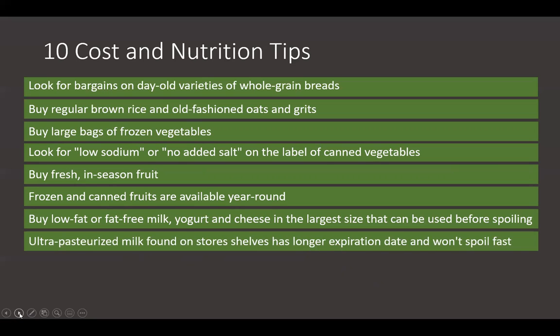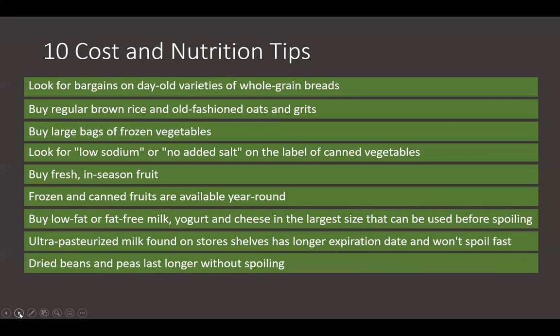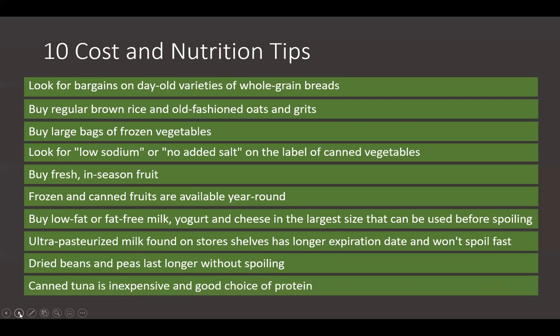Ultra-pasteurized milk found on store shelves has even longer expiration dates and won't spoil fast. Dried beans and peas last even longer without spoiling. And finally, canned tuna is inexpensive and a great choice for protein.